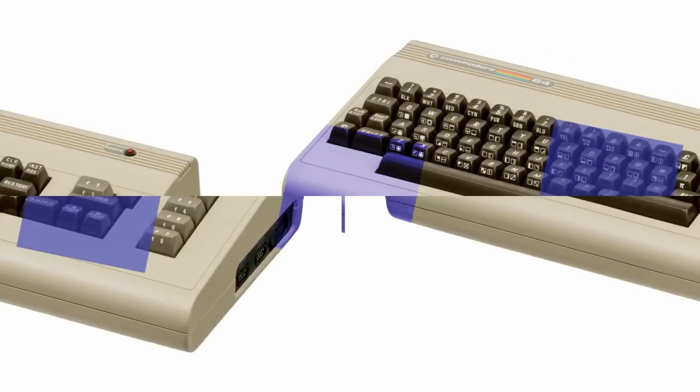This is an original Commodore 1581 floppy drive, an expensive purchase back in the 80s and still quite costly today. Is there a cheaper path to 1581 ownership? I'm Matt D'Amico, and all is about to be revealed right now in episode 49 of Retro Bits.